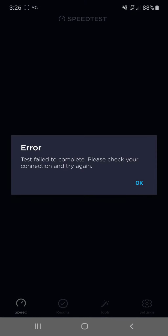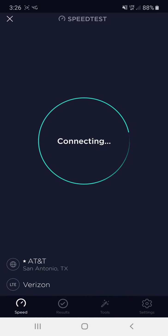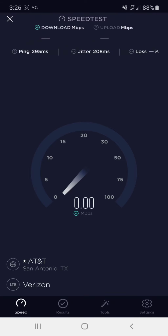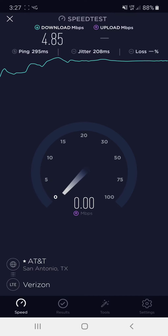AT&T has four bars. Very low coverage area. Even for Verizon, this is low. I think it's switched towers. Yep, it's still connected. Slow though, but it still works. Wow. As low coverage as that is, it's still connected. That just shows you how rare it is to get a bad signal with Verizon.